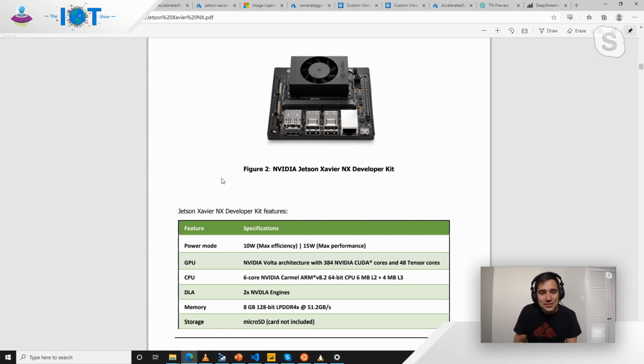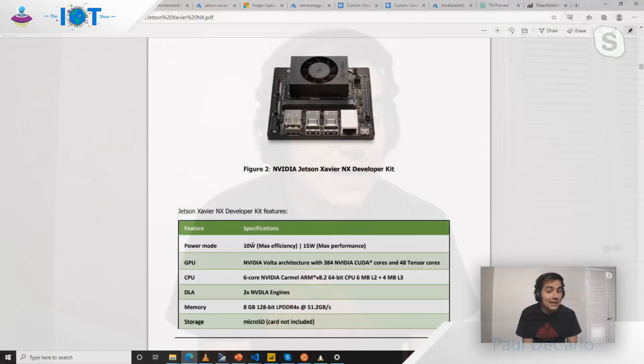One of the things that's also interesting to note on the low number side is power consumption. It actually runs in two different modes, a 10-watt max efficiency mode and a 15-watt max performance mode, that allow you to take advantage of that onboard GPU and also the deep learning accelerators that are available there to perform AI and inferencing down at the edge on your devices.